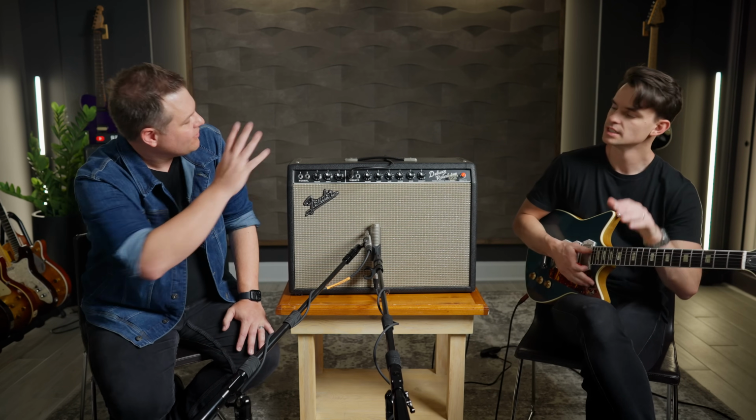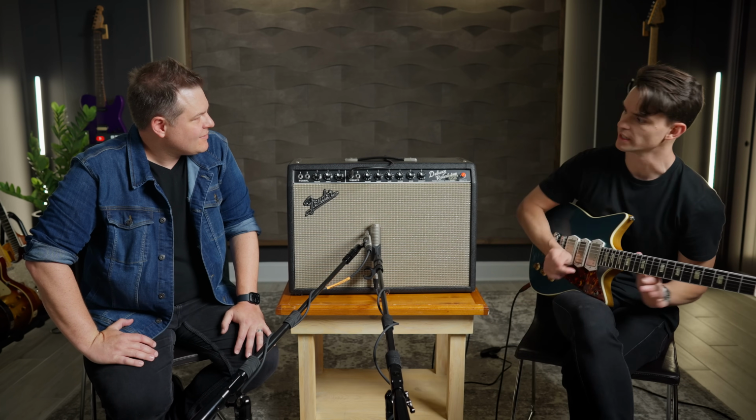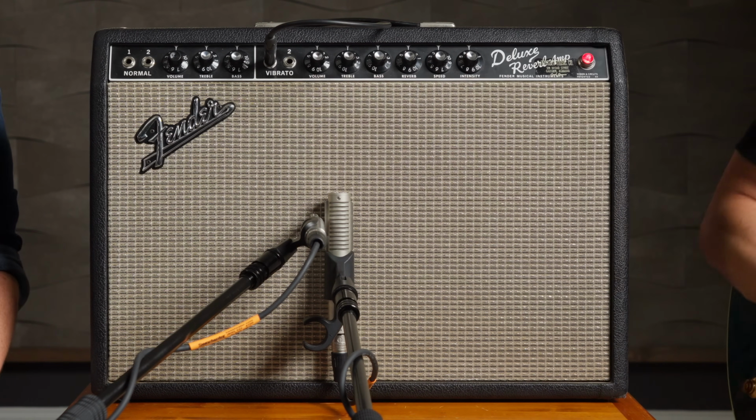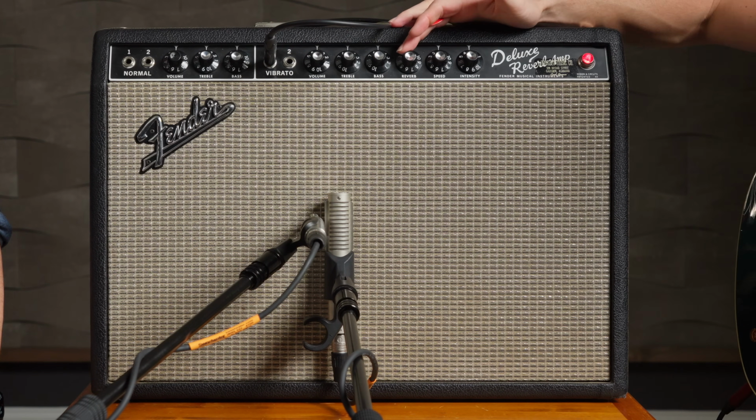Show us some more of what this thing does. If I'm going clean, or if I'm having to be volume conscious, that's why I run it. However, my go-to setting is, you go up to about 4. And usually, I'll let you hear what this sounds like without any reverb.